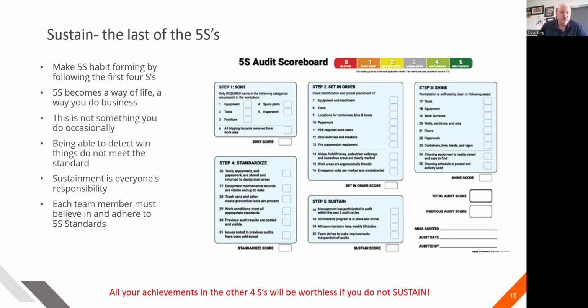So we would use audit scorecards. There's all kinds of them. You can create your own. But essentially, on the scorecard, we would evaluate each work cell on a weekly basis. And so the lead in the work cell would do the evaluation. We would tour it at the end of the week. And on Friday, I'd walk through the shop and say, hey, is this place meeting our standards at the end of the week? And then we would keep up with it every week.